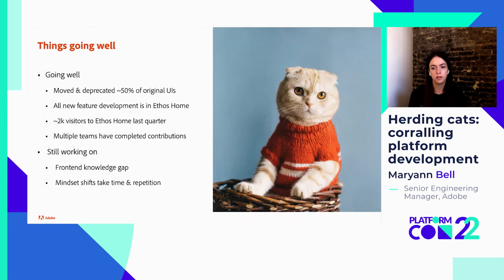One of the big ones is the front-end knowledge gap. Although design systems make it easier to contribute UIs, it still requires some React knowledge, and that takes time and energy for developers across the group to ramp up on. It also takes time for mindsets to shift, and sometimes it can be slow to build momentum behind new ideas. So it's just important to repeat ideas and help people understand what you're trying to do.